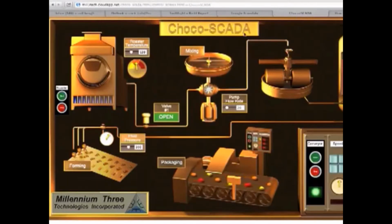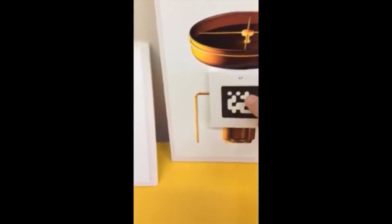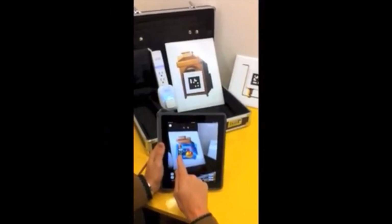By adding the FactoryAR server to the server rack, printing out and attaching marker patterns to the machines, and connecting the server to the facility-wide Wi-Fi system, mobile devices running our client software can access control room information, and if desired, issue control actions for mobile devices.